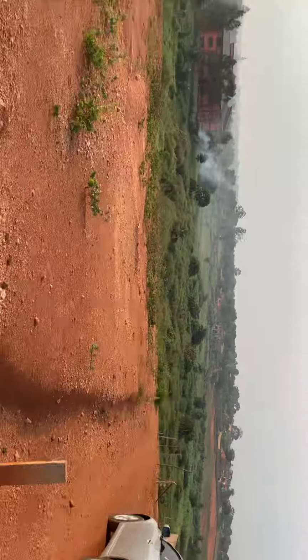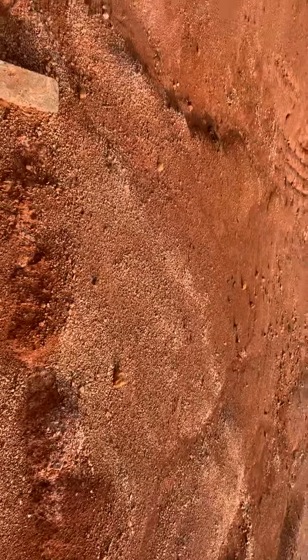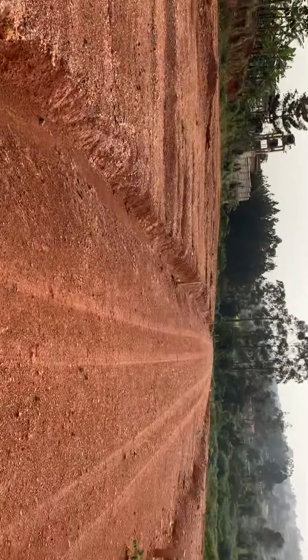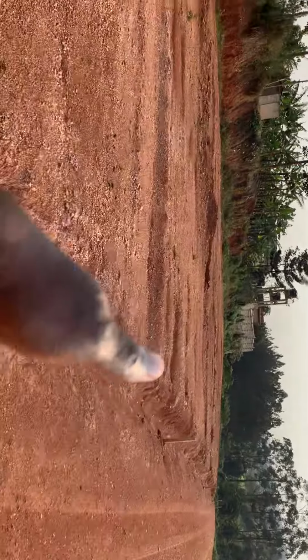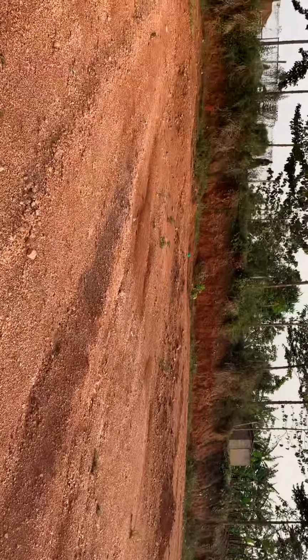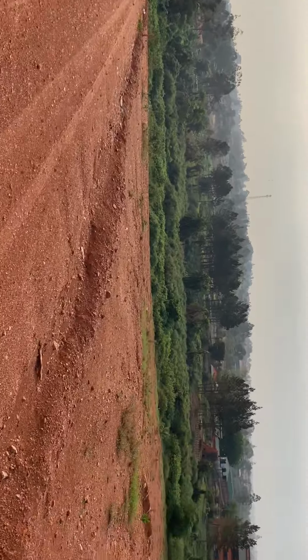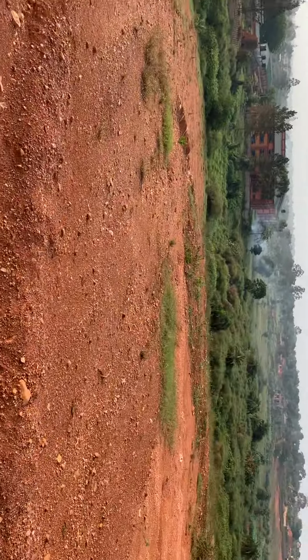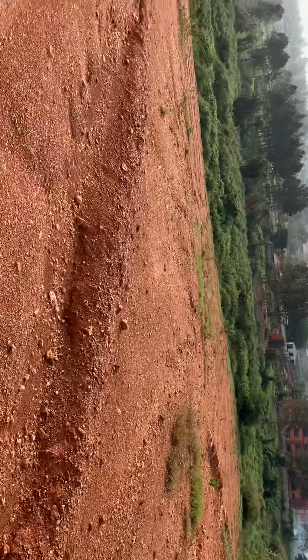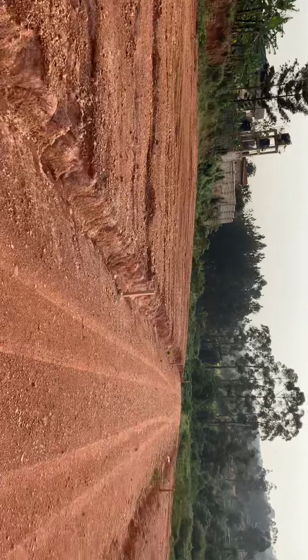This is another street. Continuing this side is another street. This plot here is available. These two plots on the left-hand side are still available. They are really nice. They are on a hill, so the view is just spectacular. Also on this side, you still have plots. The plots on the lower side are a little lesser compared to these ones upstairs.